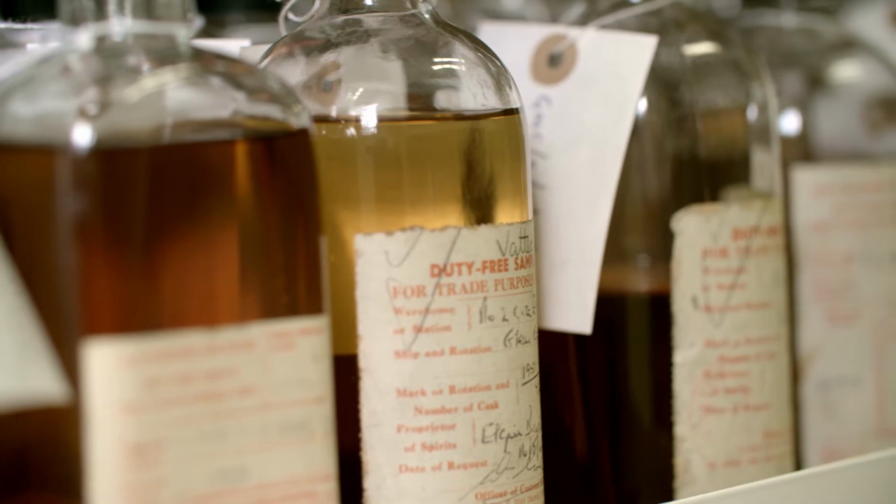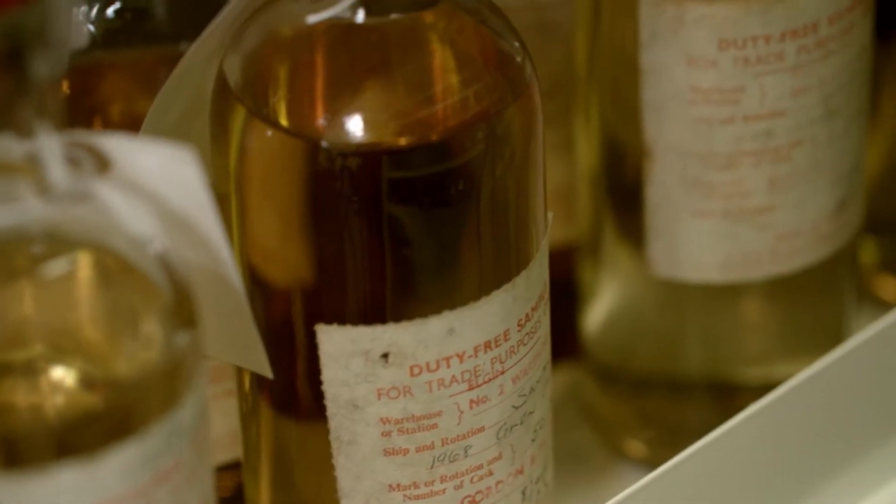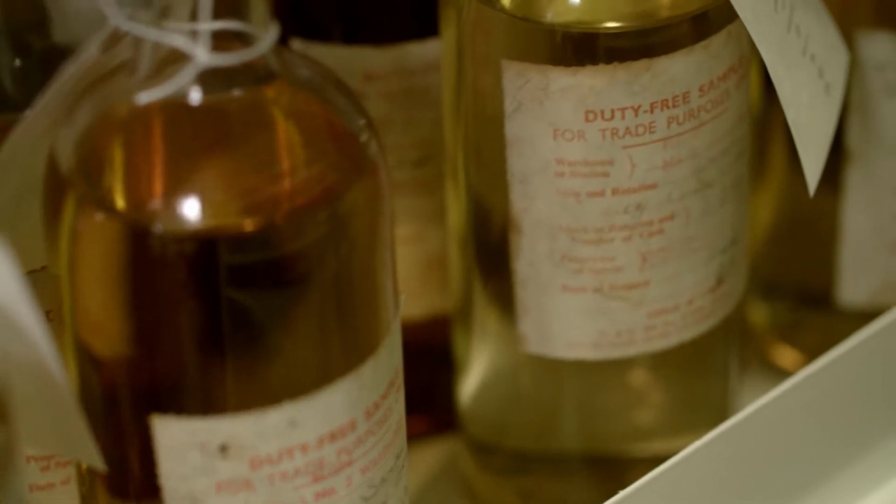Yes, what is your liquid library? Well, firstly, we have a warehouse. We have all these casks, greatly aged, right the way back to the 1940s. So that's a starting point for the library. But also we're really lucky that we have a range of samples which were drawn many years ago. So cask samples, drawn from casks from the 1940s, 50s, 60s.